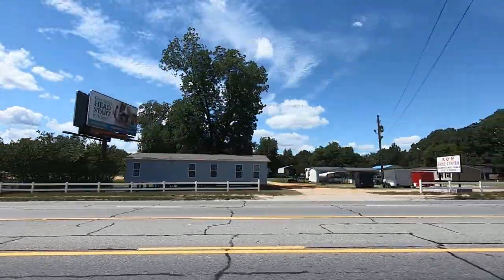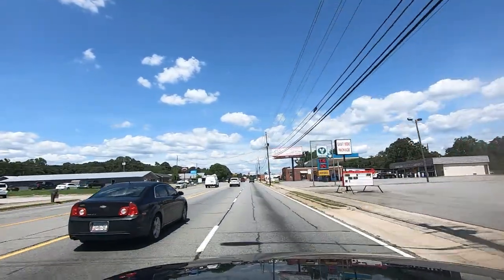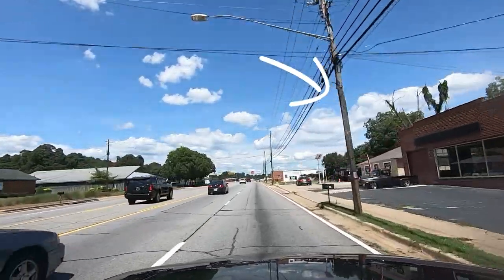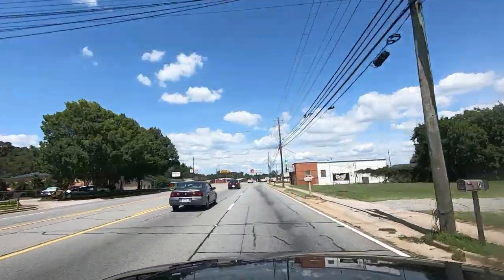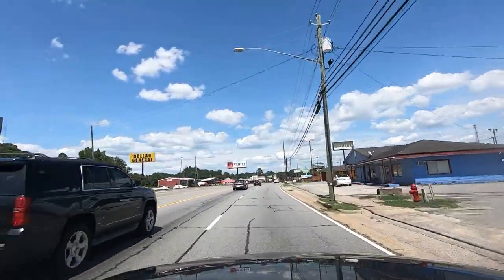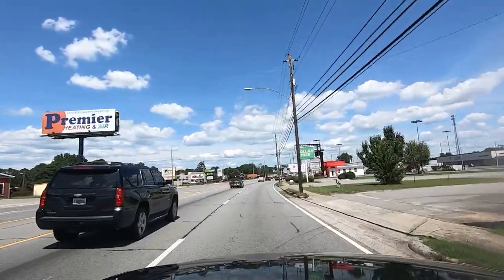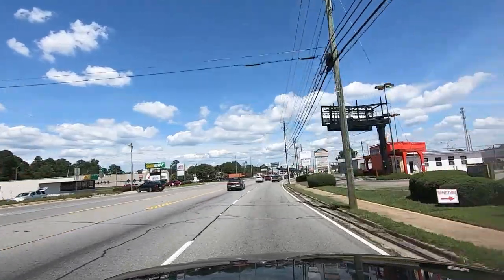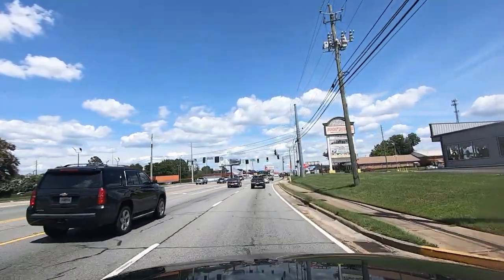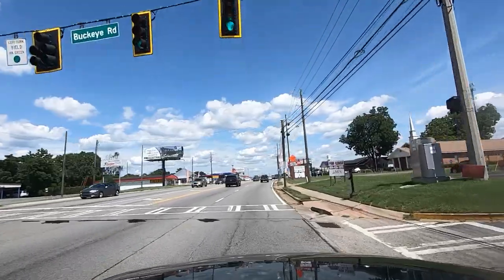That trailer place has been there for a long time. Like this, that building, this other brick building, Thomas's Auto Supply. It's been there. That's not the same building, but this building has been there for a long time. Most of this is new stuff. It's not new now, but from when I was coming over here, it's new. Come on, folks, I'm going to get over.